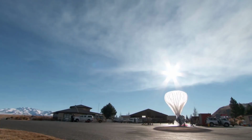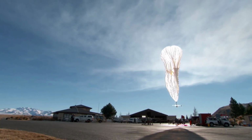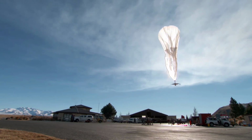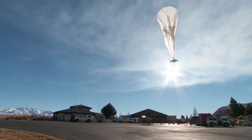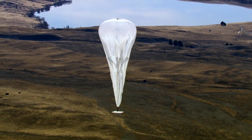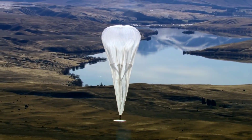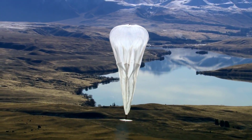Right now we're only flying a few balloons, but we're already gathering a lot of really exciting data that's helping us understand the stratospheric winds better. And as we have better understanding, that's enabling us to fly more balloons with greater confidence and provide ourselves with even more data. And so we have this ever-improving understanding of the stratosphere.